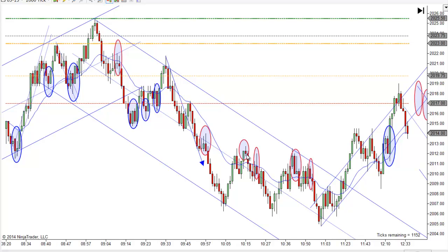Okay, I had a slight interruption. I think we were talking about this trade, but it's just a second entry short in a big downtrend here.